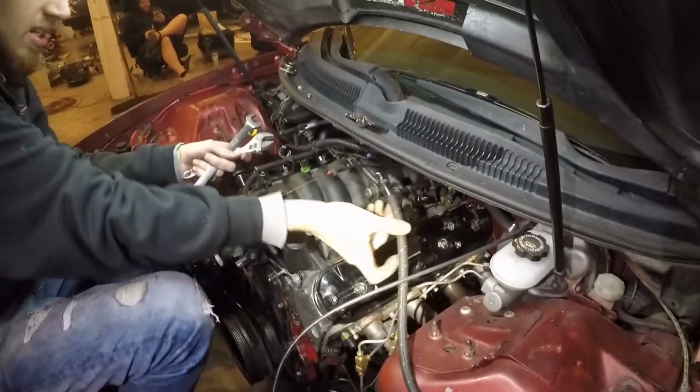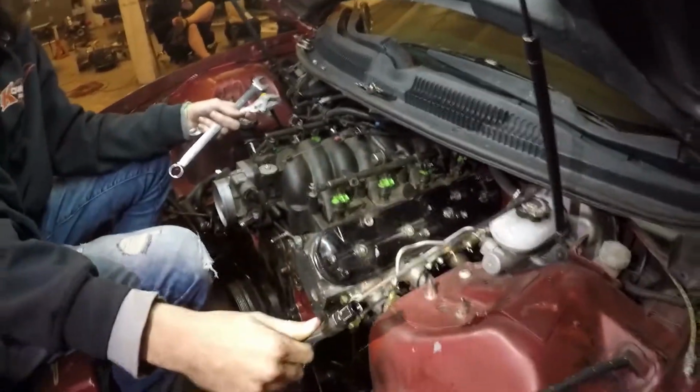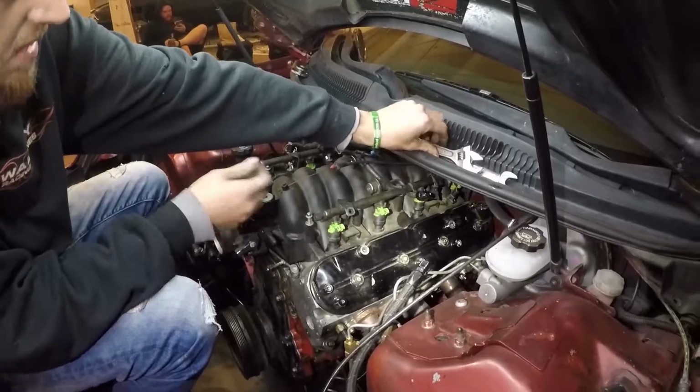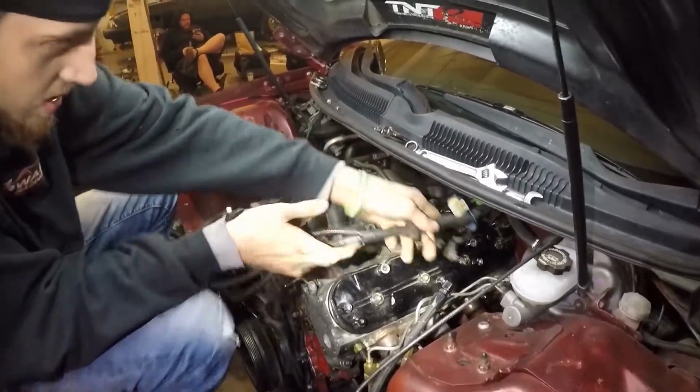Oh yes, I love AN fittings. They're so simple. AN fitting the world. Just make America AN fitting again.